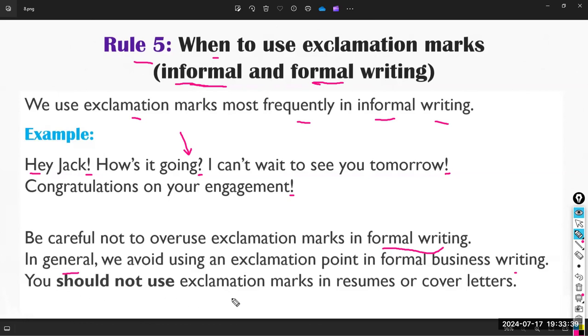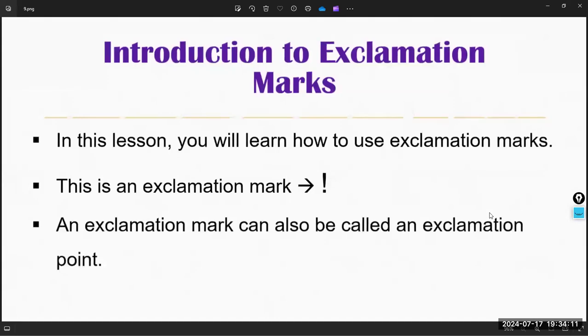So you shouldn't use exclamation marks in resumes and cover letters. This is an exception. Absolutely, I cannot use it with these resumes or cover letters. So we can use exclamation marks in formal writing, but we don't have to overuse it. Okay, now introduction to the exclamation.